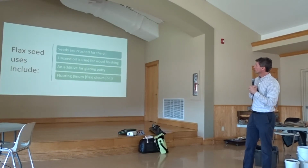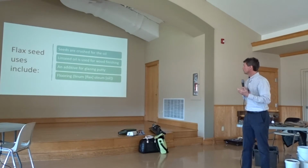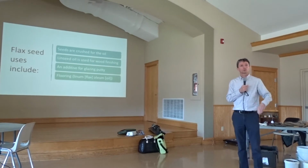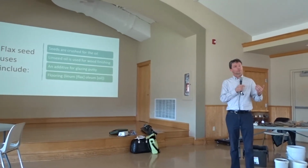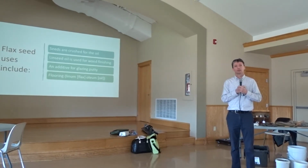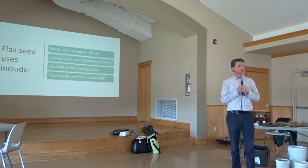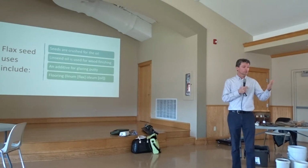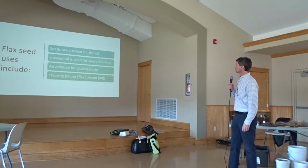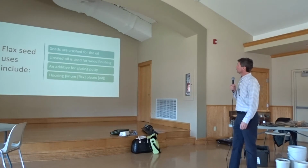Some of the uses of flaxseed. Seeds are crushed for oil. Linseed oil is used for wood finishing, so you've probably seen boiled linseed oil in the hardware store. Well, I don't believe it's actually boiled. All it means is there are drying agents added to the oil to cause it to dry. Otherwise it would take a long time to dry if you're finishing a piece of furniture or tabletop. And everybody knows nowadays we don't have time to wait. We gotta move on. So there's drying agents added to it.